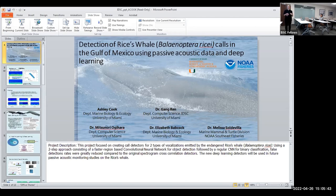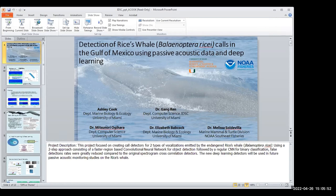The Rice's whales produce two broad classes of sound. And what you're looking at are spectrograms of their downsweep pulse sequence calls.